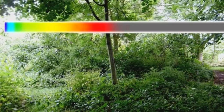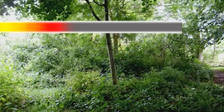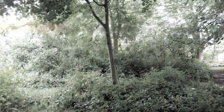Now, let's go back through the spectrum, through visible light and on to longer wavelengths. First, we come to infrared radiation, often associated with radiated heat. Just beyond visible red light, in the near-infrared range, the world takes on yet another appearance. Foliage, for instance, reflects infrared very well, so trees look as if they're covered in frost.